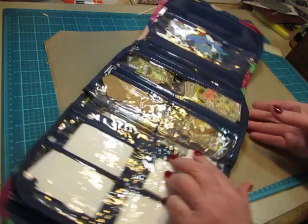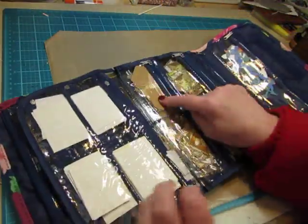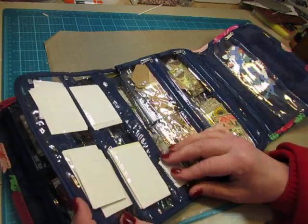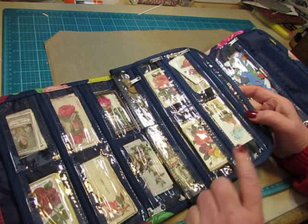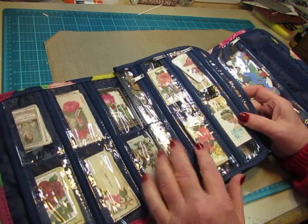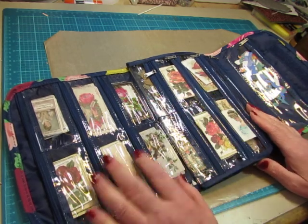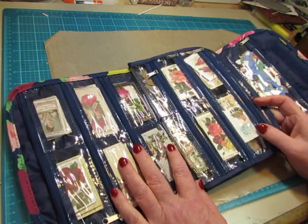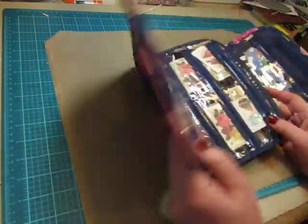This is just some punched, small shaped labels that were die cut or punched or something, and they were in one of those boxes also. So now they're in here. I have quite a few cigarette cards and Victorian calling cards and that sort of thing that are digitals, and I have some Tim Holtz ones too that came in his ephemera packs, and I put them in here. So that's what I have in here now.